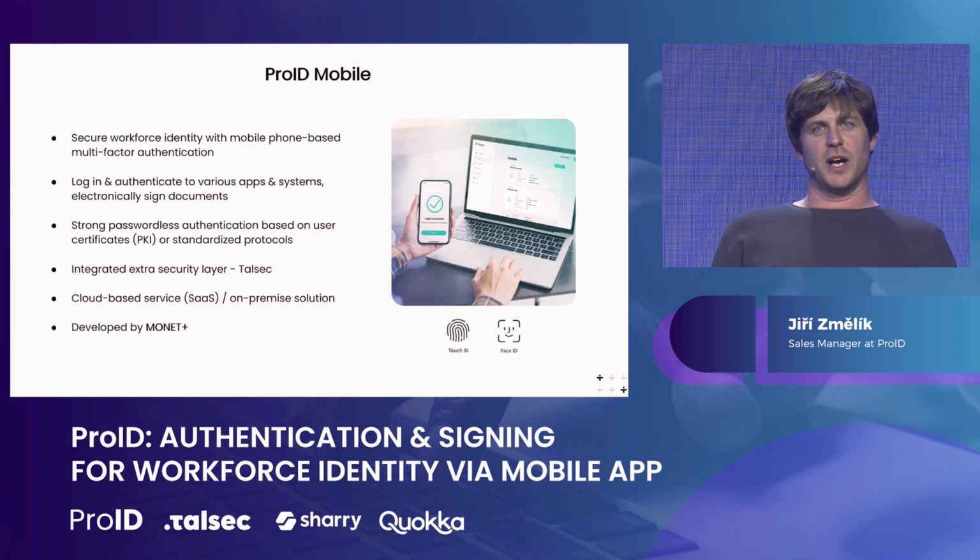The solution, ProID Mobile, can be deployed as a service, so based on monthly subscription fees that mainly depend on the use cases and the total amount of users. But if for some reason this would be required or preferred to be installed on-premise within the customer's environment, we can also do so. So we believe this could also be one of the advantages of the solution.